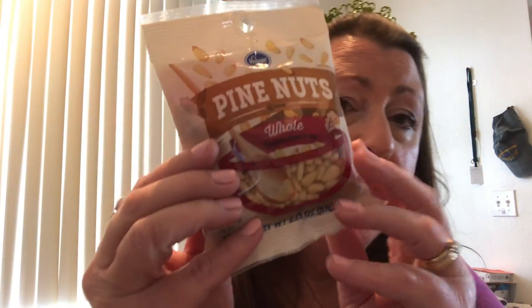Okay, my next product is a savory product, or just a regular whole food product. It's a regular store brand, and it's pine nuts. And you're probably thinking, she's never tried pine nuts before? Let me say this. It's probably been in the foods I've eaten, but I've never bought a pack and snacked on it by itself. And I'd like to very much take this with me for lunches.